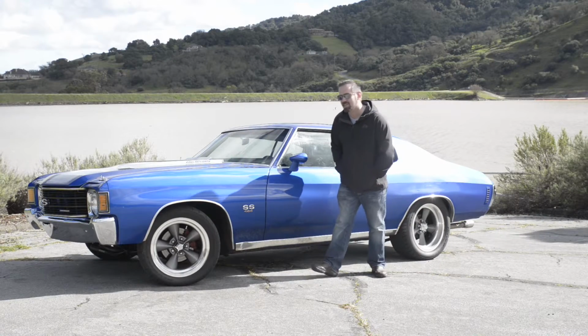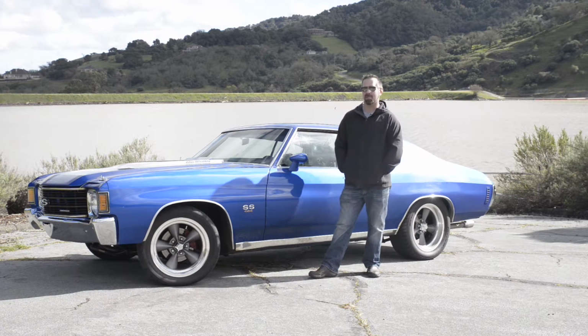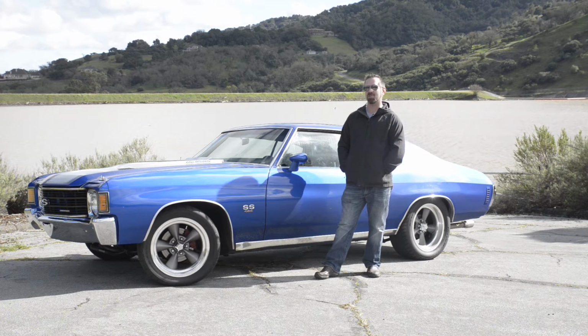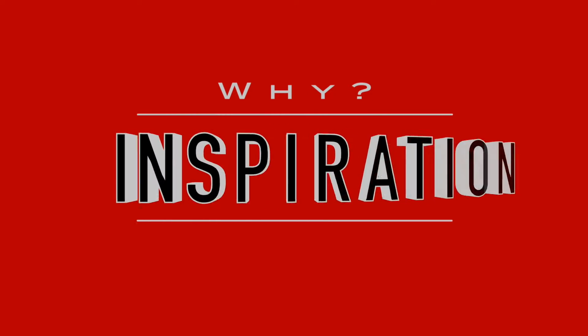My car is a 1972 Chevrolet Chevelle SS 454. I guess fun fact, there's not very many Brits that would own a muscle car like this, so that's what initially attracted me to the car.